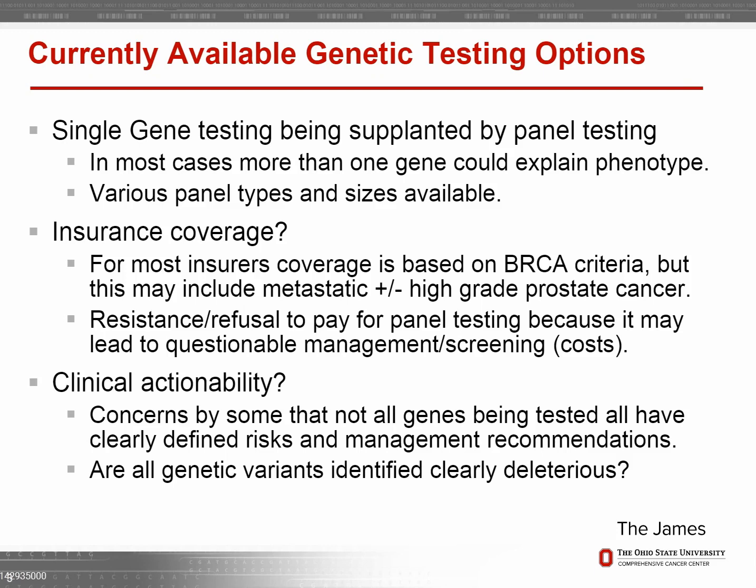The issues also arise regarding clinical actionability, and there are concerns that not all of the genes that are on some panels actually have clearly defined cancer risks or clearly defined management recommendations. And some have argued that we should not be testing these. Others feel that we should test broadly at this point in time, pending future management changes. As with any genetic testing, there are also issues with whether variants that are identified through genetic testing are actually clearly deleterious or cancer-causing. Laboratories generally curate this for us, but it can be cross-checked through resources such as ClinVar.